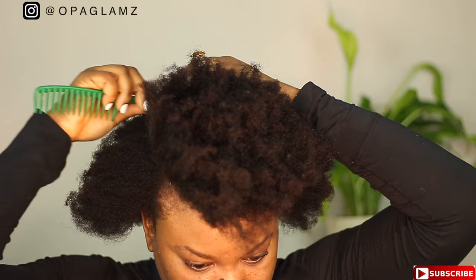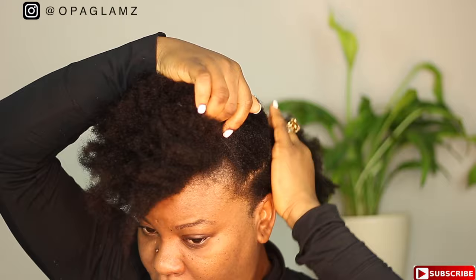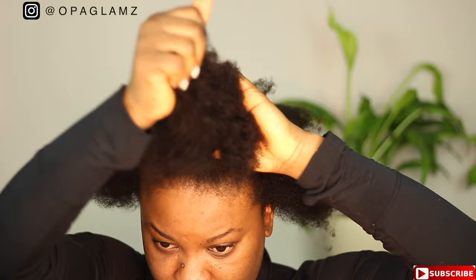And yeah, I was going with a comb to create the lines or the parts that I would want to weave up, and I said, you know what, forget it, and I started going in with my hands to create the lines. So it's really a simple style, brush up from the back. I used Eco Styler to gel up the hair upwards, and created twists in front, and then took out the twist, and it was a bomb twist style. So just enjoy the video, guys.